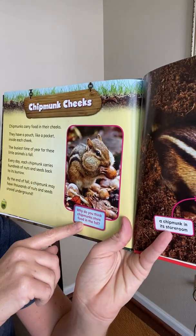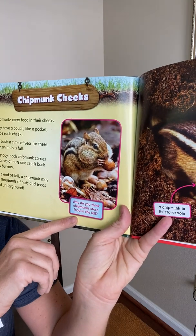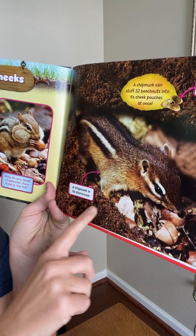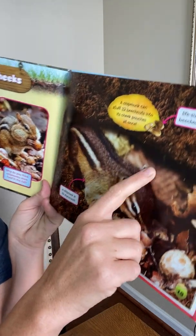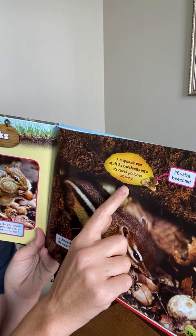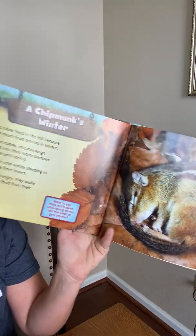Why do you think chipmunks store food in the fall? I want you to think about that for a minute. We're going to answer it in 1 second. We have another label, a chipmunk in a storeroom. A life-size beech nut. A chipmunk can stuff 32 beech nuts into its cheek pouches at once.